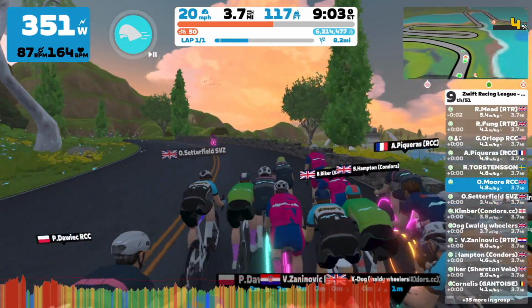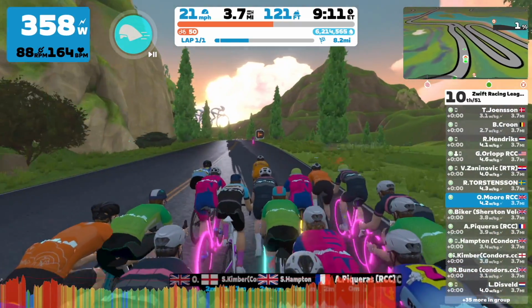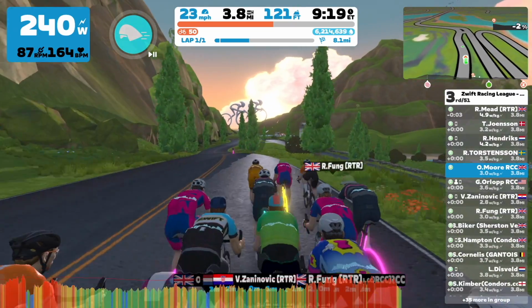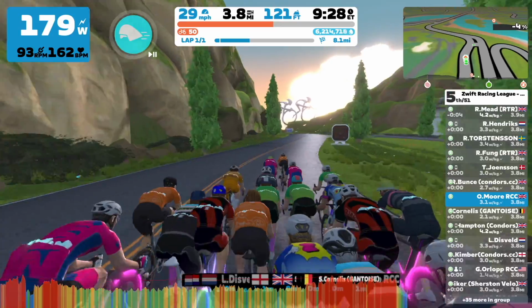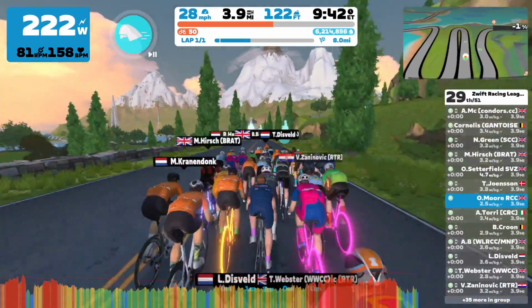So we're just going to crest here, and job number one is done, and that is survived that first little kick. Now, I would have been very, very disappointed if I'd lost the back of the group there. I definitely had more in me than that, and as you can see, I'm still there at the front of the group, as are my teammates, which is very, very cool.